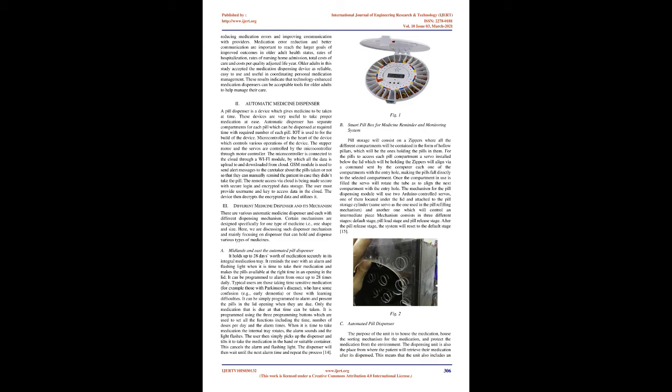program. Medication management is a complex task and older adults have different usability concerns than younger counterparts regarding vision, cognitive ability, and physical function. The medication dispensing device was designed to simplify the complex task of medication management with the aim of reducing medication errors and improving communication with providers.